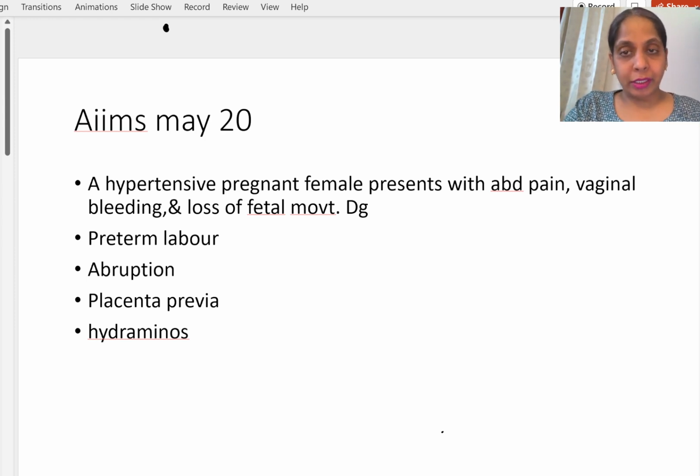Let's rule out the other causes. Preterm labor: there is no bleeding and no loss of fetal movement. In placenta previa the bleeding is painless, and in hydramnios there is no bleeding and no loss of fetal movement. So all these three things are seen only and only in abruptio. Let's see it.